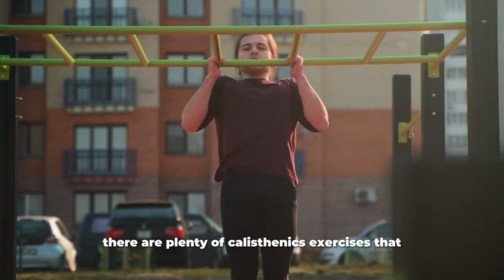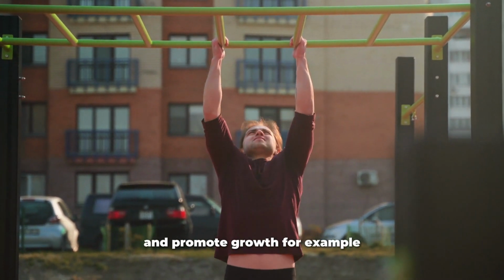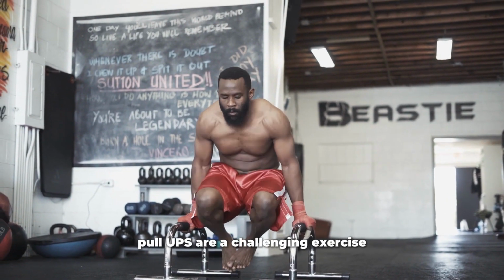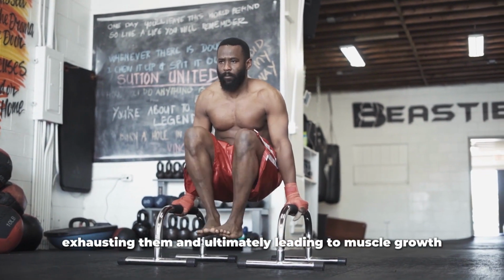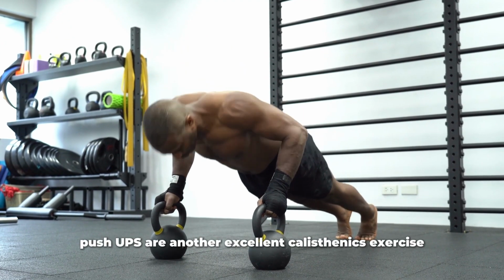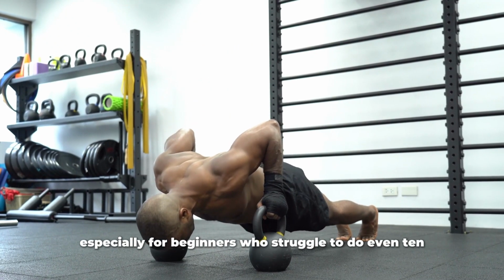However, there are plenty of calisthenics exercises that effectively target the larger muscle fibers and promote growth. For example, pull-ups are a challenging exercise that recruits all fiber types, exhausting them and ultimately leading to muscle growth. Similarly, push-ups are another excellent calisthenics exercise for building muscle, especially for beginners who struggle to do even 10.